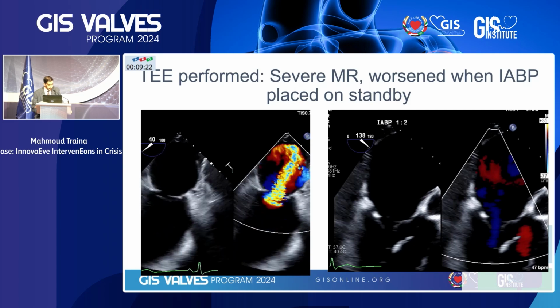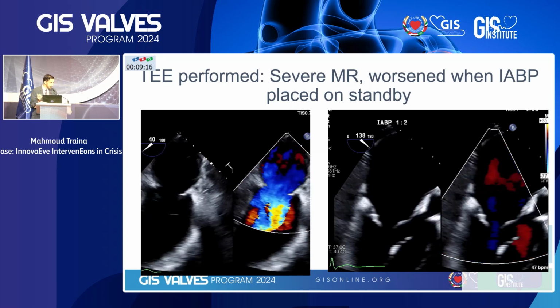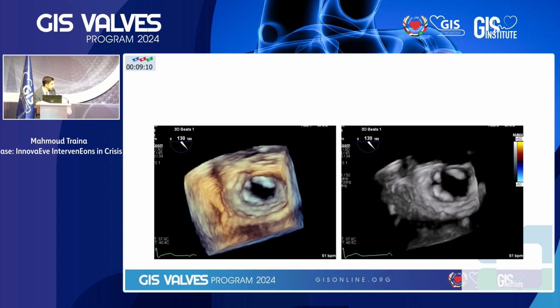The TEE was also performed that same day, showing severe MR, and it actually worsened when the balloon pump was placed on standby or at 1 to 2. And just a severe functional restricted posterior leaflet, central MR jet.